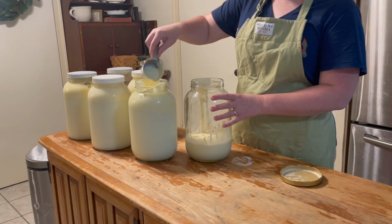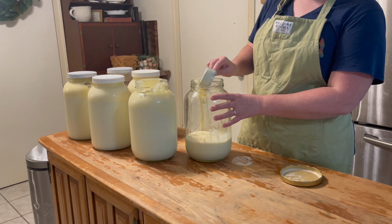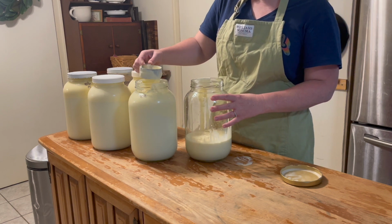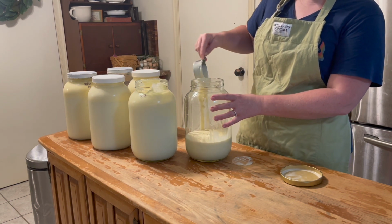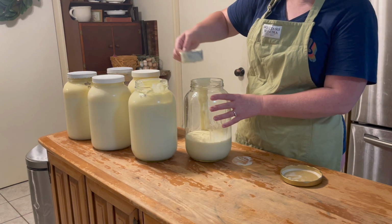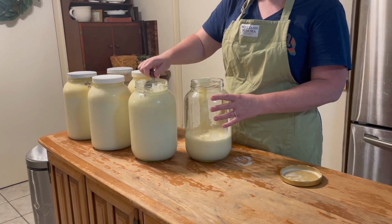If you're in a rush, you could stick the pot down into a sink full of cold water. Obviously, you don't want any of the cold water getting into the milk, but that can help to cool it down. Or you could pour it into something else that would make it cool down a little bit faster. But for me, it was fine that day.